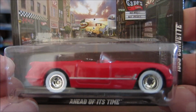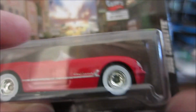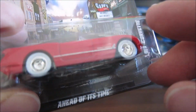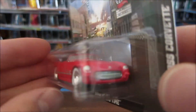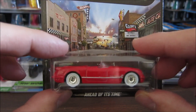Look at this beautiful red color, beautiful red interior seats, this windshield looking so good, and the wheels, Real Riders, black and white with silver rims. Wow, something really really nice. I love it so much. It's the first time I see this car in person and I love it.